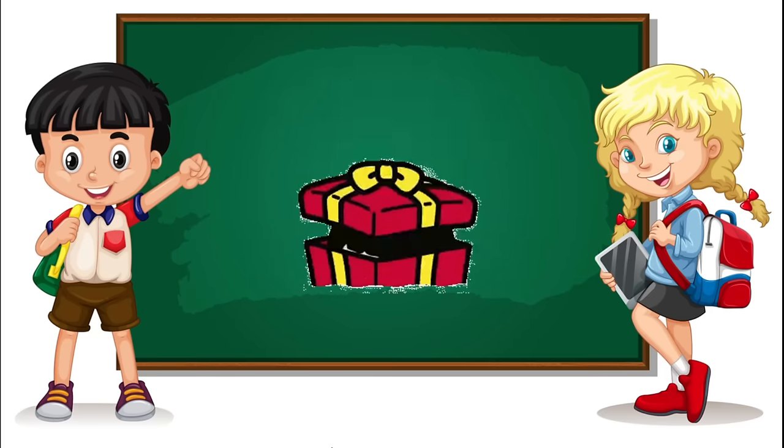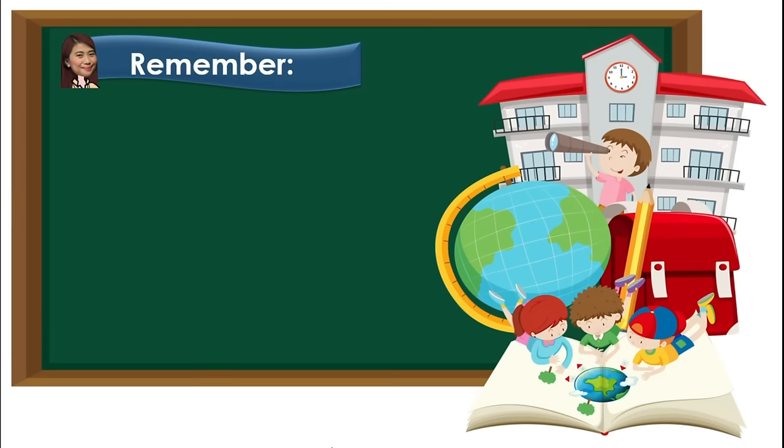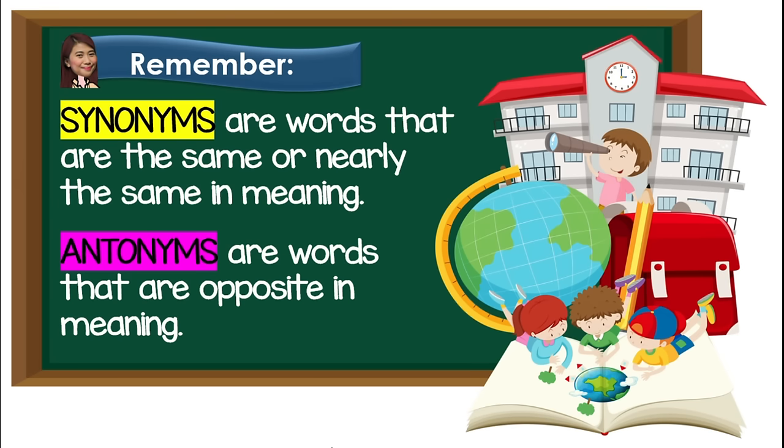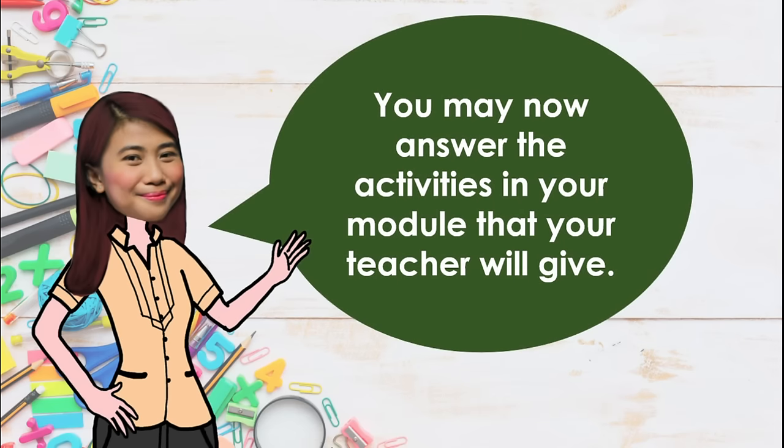Congratulations, kids! You really did a great job. Well done. Remember, synonyms are words that are the same or nearly the same in meaning. And antonyms are words that are opposite in meaning. You may now answer the activities in your module that your teacher will give.